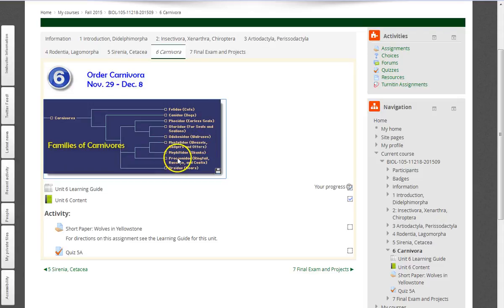Mink go in here. The Mephitidae, which are the skunks. Skunks used to be in with the mustelids, but they decided they were significantly different genetically, so they put them separately. The procyonids, which are the ring-tailed cats. They're called cats, but they're not really cats. Raccoons and coatis. Raccoons we're mostly familiar with, I'm sure. Lastly, the ursids, the bears.